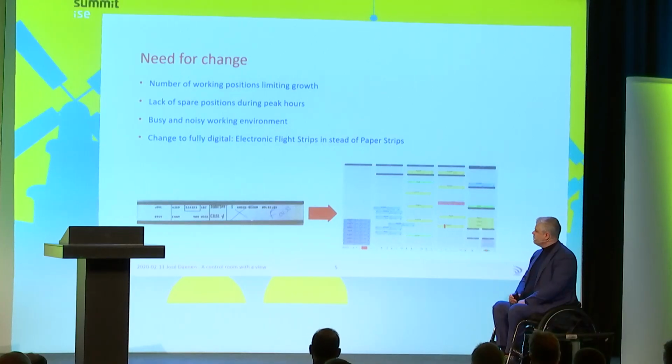But what happened? Traffic increased. We need to position more working positions. So we had a lack of spare positions. So if one position would have an incident or fall out, we really had an impact on traffic already. Busy and noisy working environment. Of course, providing 6 people within the space, or 8 people, would of course make more noise.